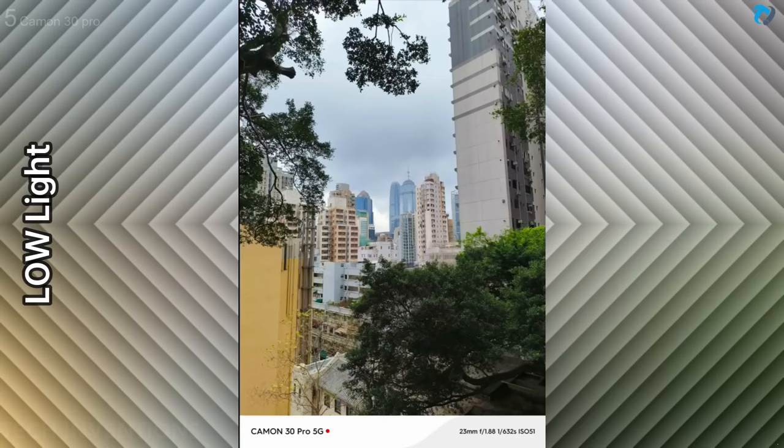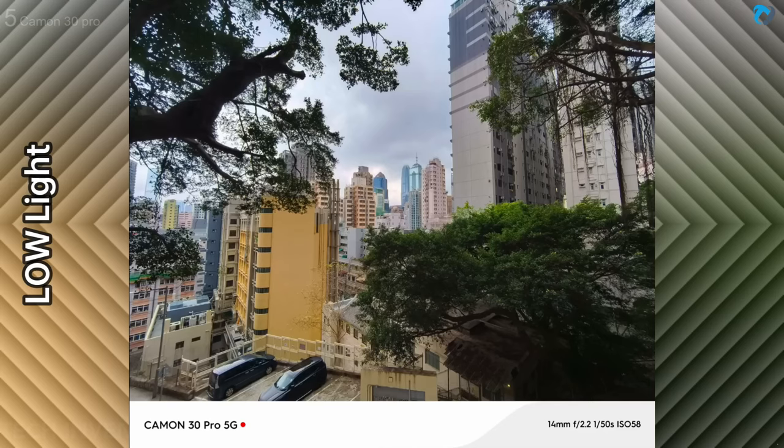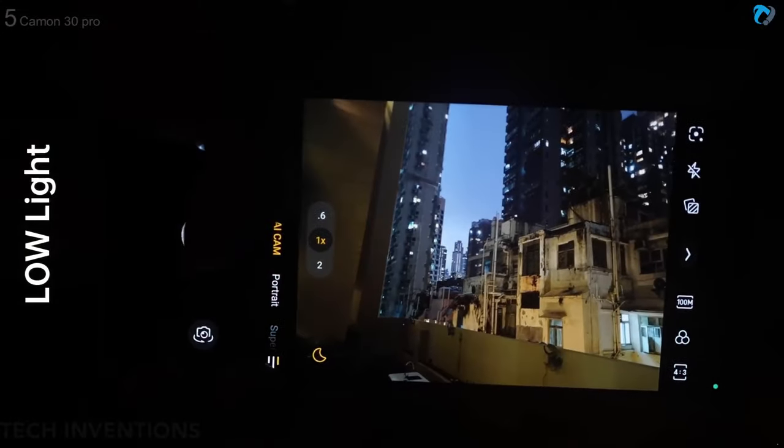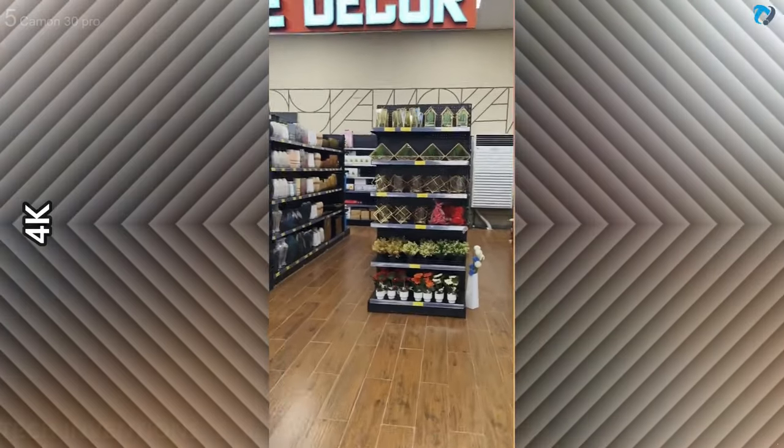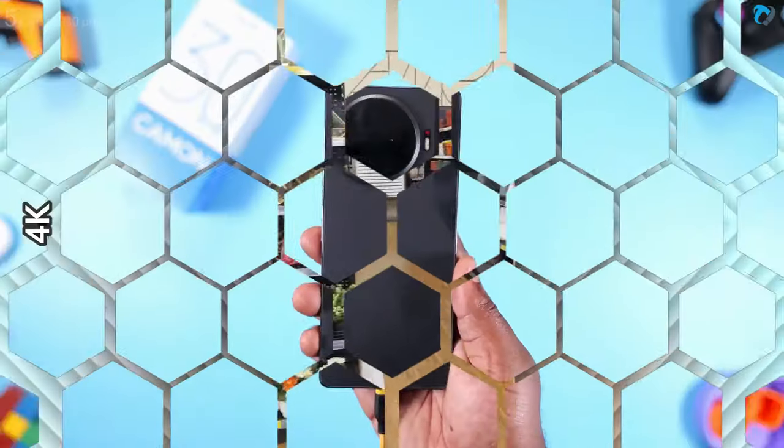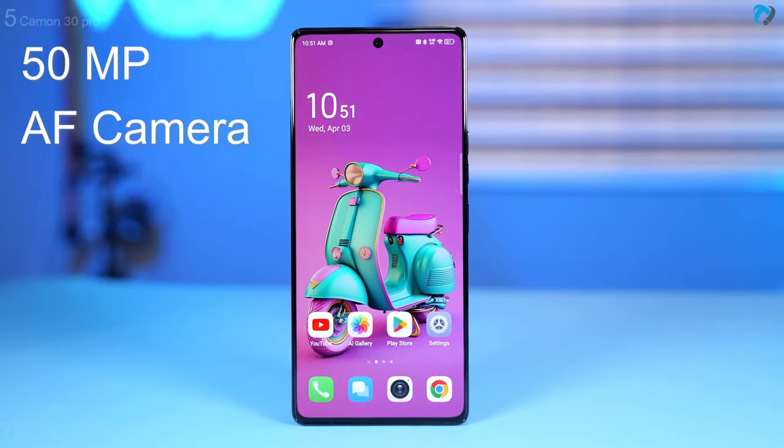The colors and detail are much improved. The colors are really good even in low-light photography. You can record max 4K video at 60fps. Video looks stable. On front phone has a 50-megapixel selfie shooter.